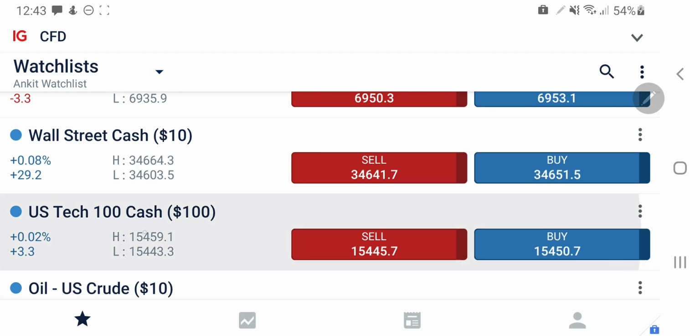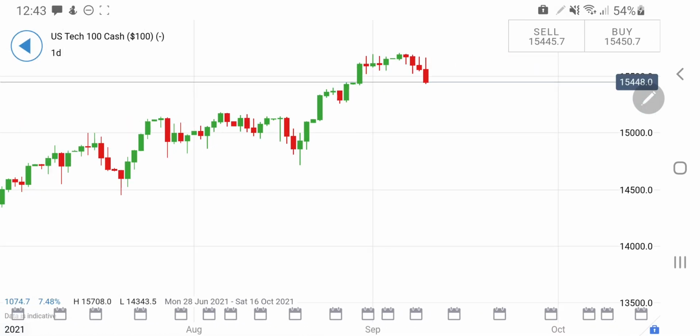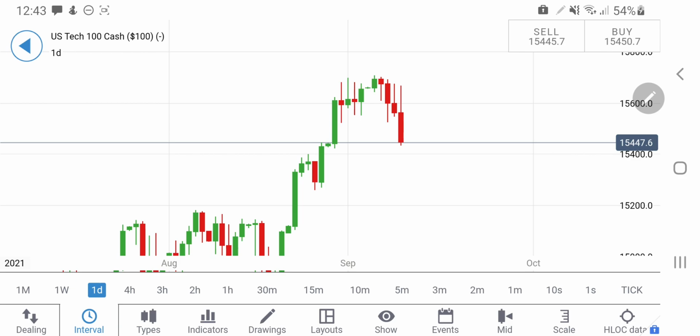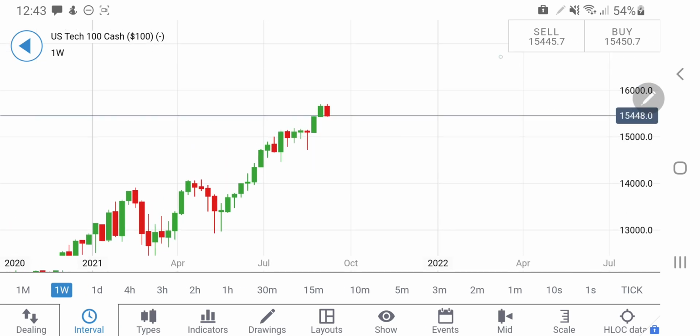So let's start the analysis. Dow Jones closed the week at around 15,450, stronger support. Now why I say support and why I say resistance, let's have a look here. So let me take you directly towards the weekly analysis. So this is the channel in which Dow Jones Tech 100 is trading since quite some time. Let me draw it here for you so you can see. Now this is the channel in which Dow Tech 100 is trading.